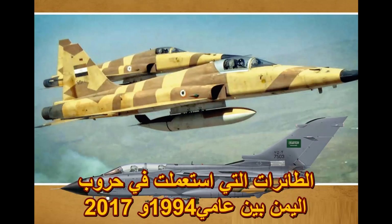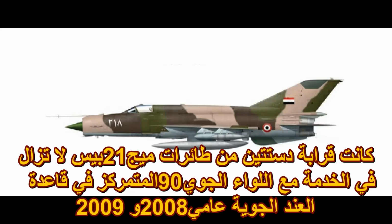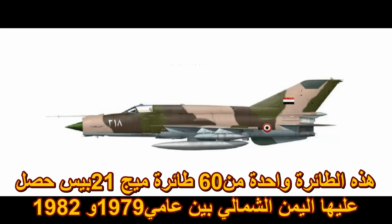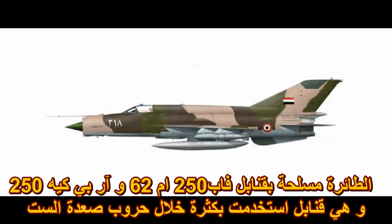Aircraft used in Yemen wars between 1994 and 2017. About a dozen MiG-21 BIS were still in service with Anad-based 90th Aviation Brigade as of 2008 to 2009, by which time most of the fleet was overhauled in Ukraine. This aircraft is one of 60 MiG-21 BIS acquired by former North Yemen in the period 1979 to 1982. Non-operational by 2011 to 2012, this MiG-21 was wrecked during the fighting for Anad Air Base in August 2015.